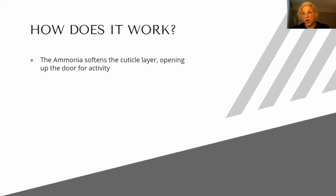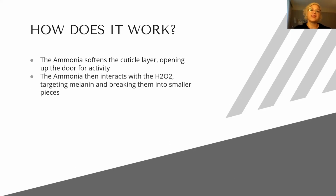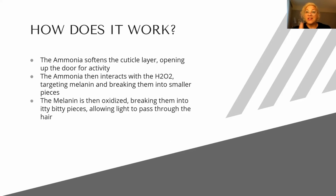So how does it all work? First, the ammonia softens up the cuticle layer and opens up the door. You got to open up the door to go into the party, right? That's what's happening here, the ammonia is opening up the door for you. Once it gets in, once that process begins, the ammonia starts to interact with the hydrogen peroxide. Together, they target the melanin and break it into smaller pieces, right? That simple. The melanin is then oxidized, which means it's breaking down into itty bitty pieces.